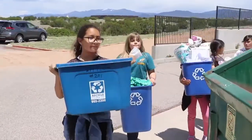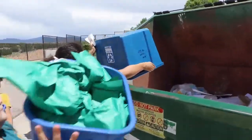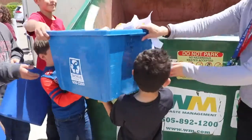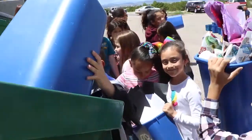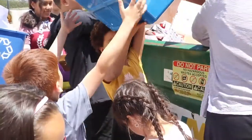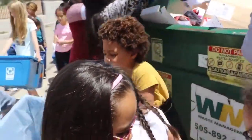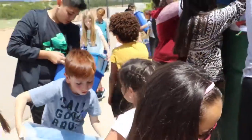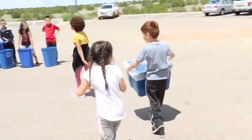We take turns dumping our bins. We help the recycling helpers who are too small to reach the recycling dumpster by picking up their bins and dumping their bins into the dumpster for them. Once the helpers empty their recyclable materials, they walk back into their classrooms. If they had trash in their bins, they teach their fellow students about this.